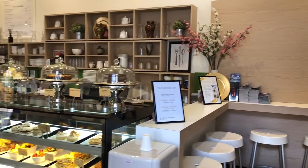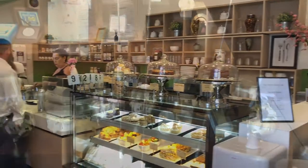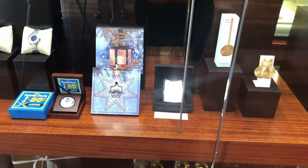You can mint your own medallion, and we're going to do that today. I've got a special idea for one. Of course, you've got the cafe, which is always nice to have a coffee at. And then you've got some of the rooms which are all part of the mint shop.